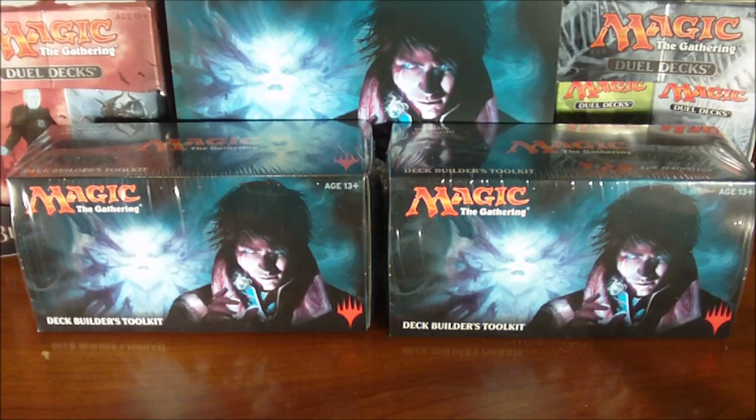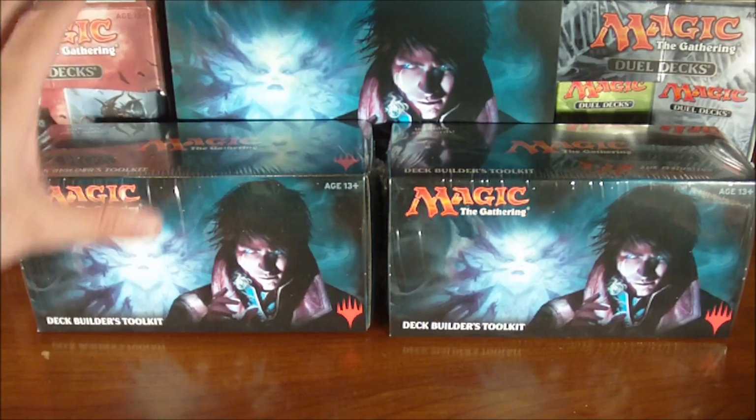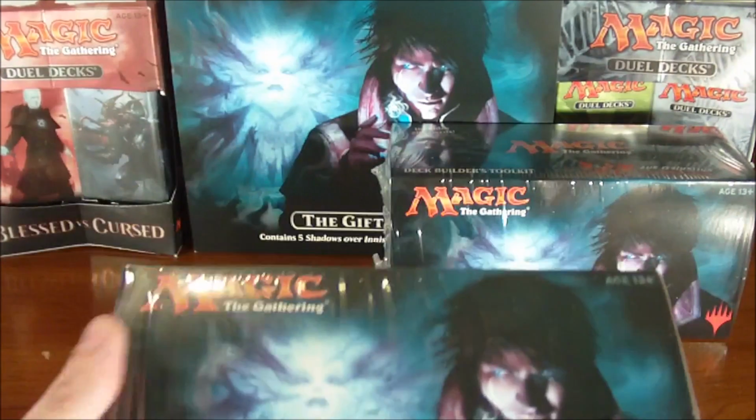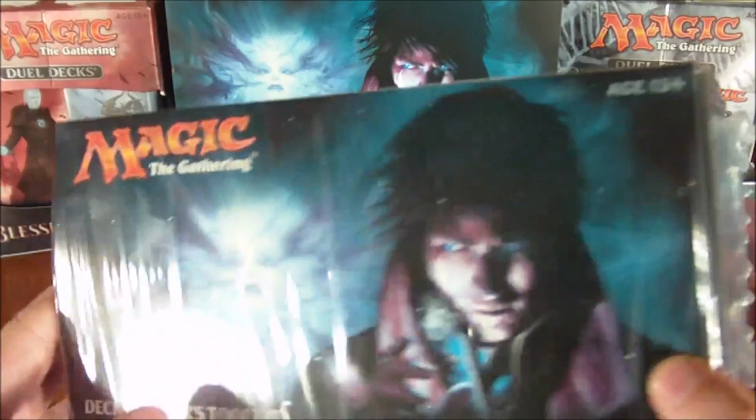This is episode number 7, and we're actually going to open up one of the first things that I've purchased for Magic the Gathering since before I went back and started doing regular videos. So I've had this for quite some time now, and I finally am going to get around to opening it today. And that is one of the Deck Builders Toolkits for Shadows over Innistrad.